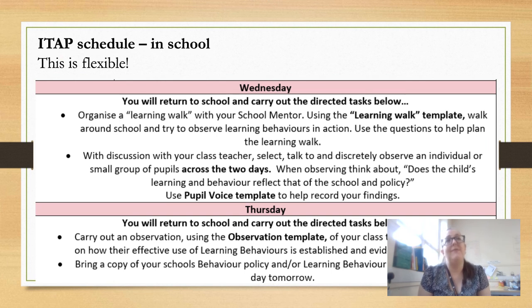The trainees know that they've got an extra week to upload their ITAP booklet in case some of these tasks need pushing on a little bit or managing around schools' timetables. As well as that, we'd like them to have a discussion with their class teacher and discreetly observe a small group of pupils and think about what their learning behaviour looks like. And this is a real in-depth look.